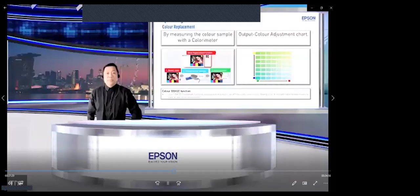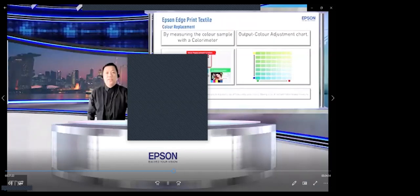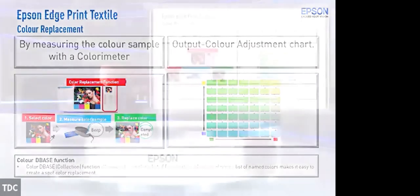Color replacement function, one of the most powerful functions in Epson Xprint Textile. There are 2 simple ways of color replacement to match spot color. First, use a colorimeter to measure the color sample which you want to match. The color will be automatically adjusted to the intended color. Another way is you can choose the intended output color from an output color adjustment chart.